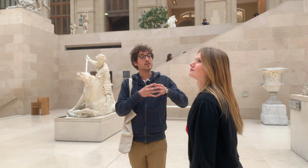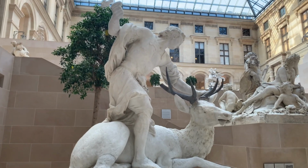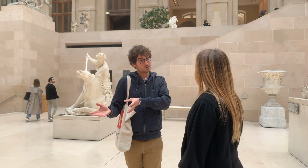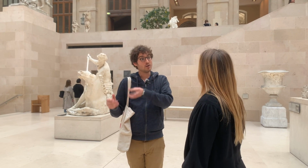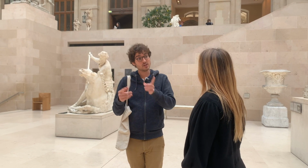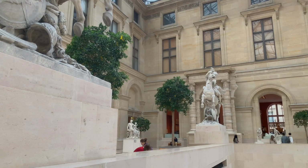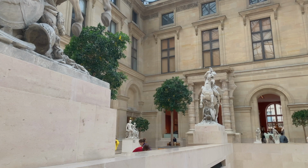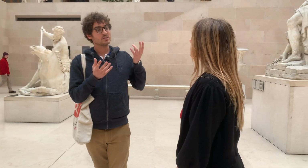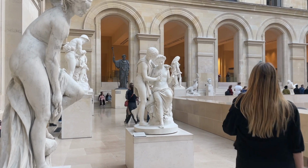Exactly, yeah. And you might notice that there's a lot of natural light in this room. Yeah, it's beautiful. Because all the sculptures here are outdoor sculptures that were in the gardens of Versailles and of Marly, and they were brought here in the 1980s. So today you only have copies in Versailles. Very nice, and you have even trees. Exactly. So that's the other reference to the gardens, and the open air aspect. That's all the work of I.M. Pei, the architect of the pyramid.